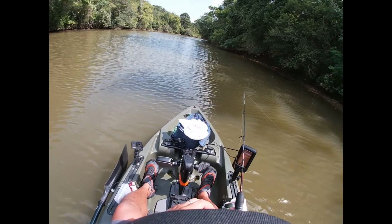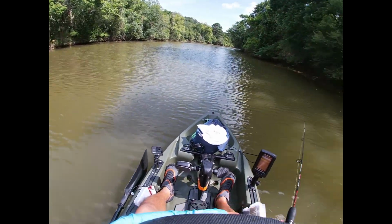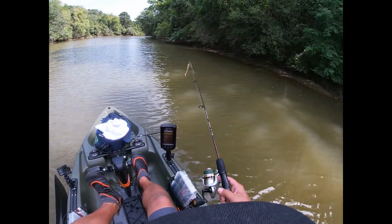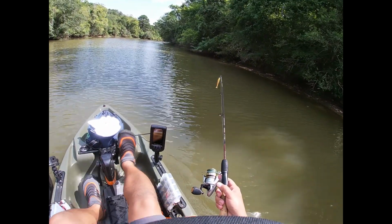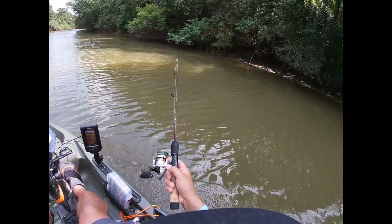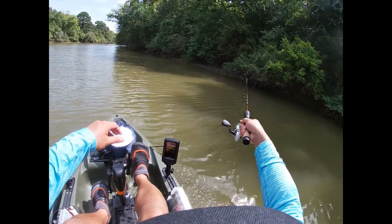All right, guys, right now I'm just letting the current take me this way, and I'm just fishing the bank line here, just close to the shoreline. I'm also keeping an eye out for any alligators, because I saw a couple of big ones earlier. Right there.